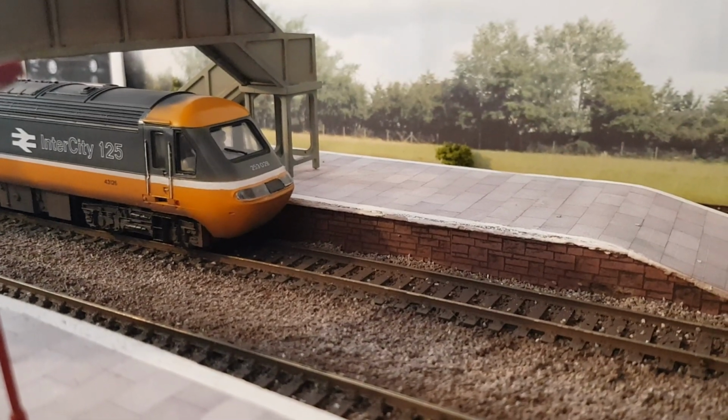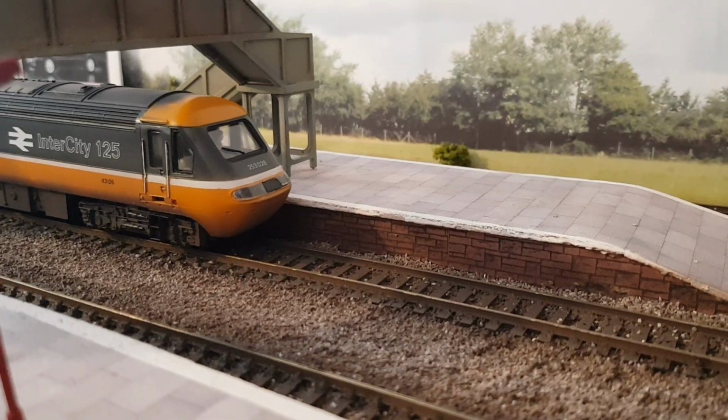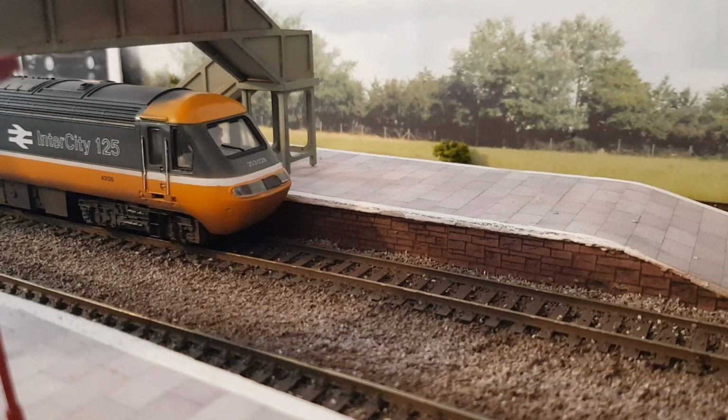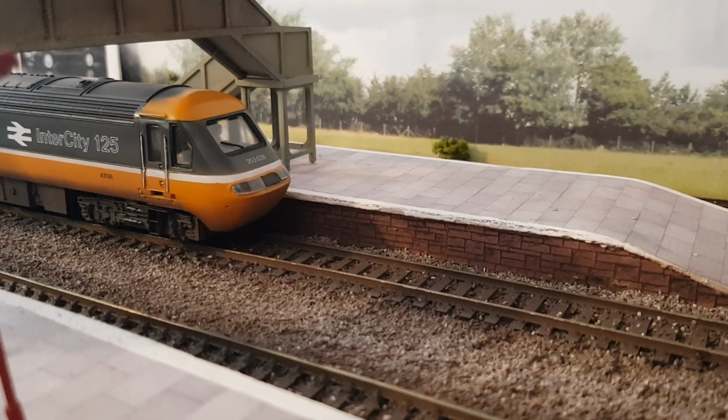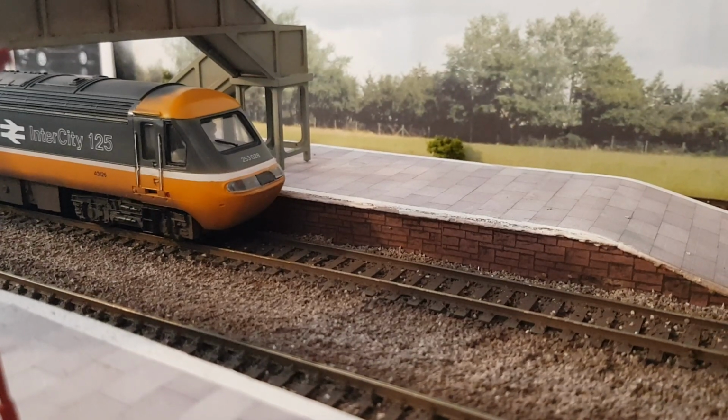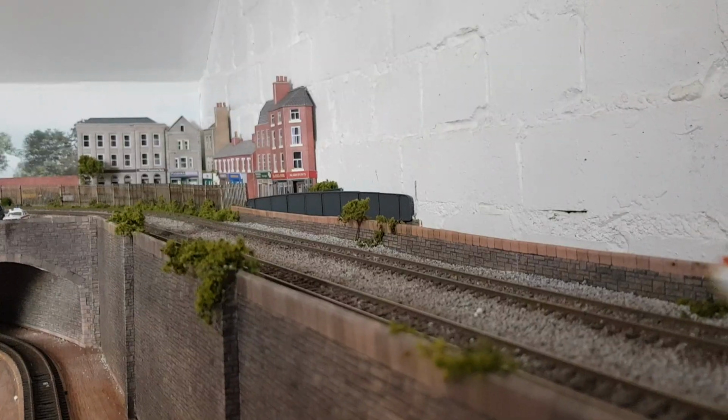Something else as well with these LED lights. You saw it running around the circuit. You can see they light up fairly bright. They're warm white as well, so not going to be mega bright, but they're okay. But also in reverse as well, you'll see that they turn red.